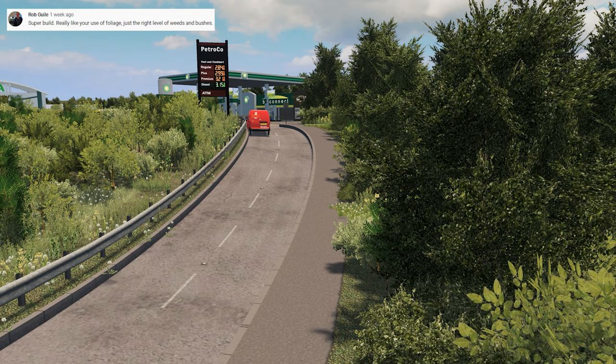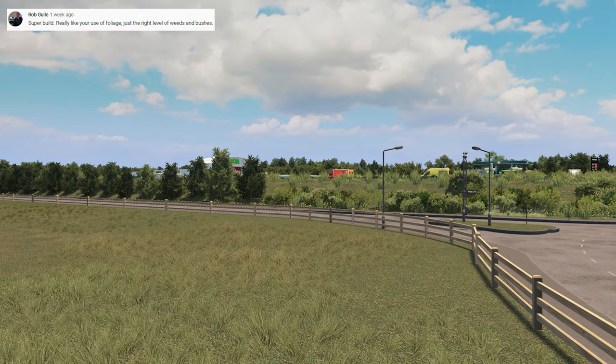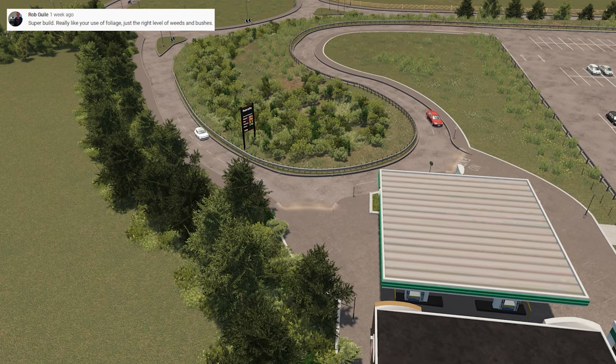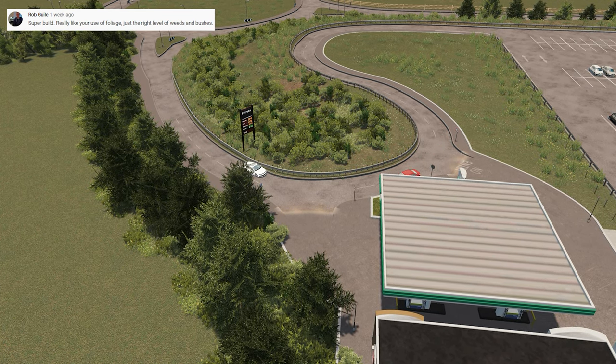We also had a comment from Rob as well. Super build, really like your foliage, just the right level of weeds and bushes. And I did mention previously that I think I just about nailed that, and I'm really pleased to hear that you guys think so too.